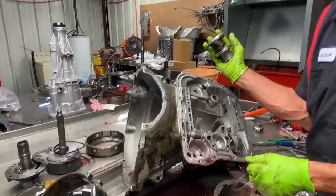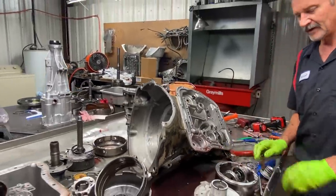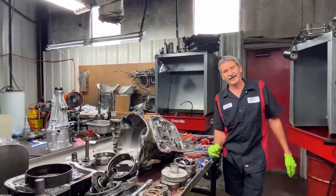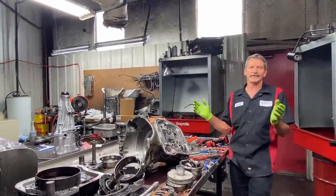So, pretty simple. Well guys, there you go, another Dodge in the house. That seems like all we do, Dodge, Chevy, Ford, I mean we do them all.